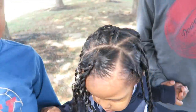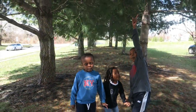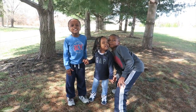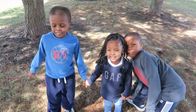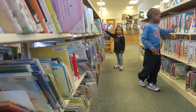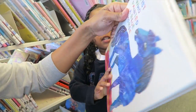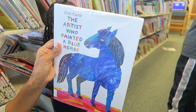Guys, come here. What kind of lollipop do you guys want? Strawberry. Okay. Lemon. 2, 3, smile. We came to the library yesterday and they were picking all the Christmas stuff. Ooh, look at this one. This one's nice. The artist that painted the blue horse.